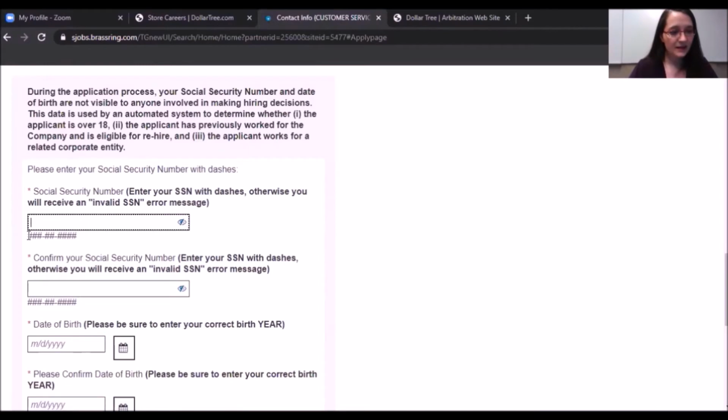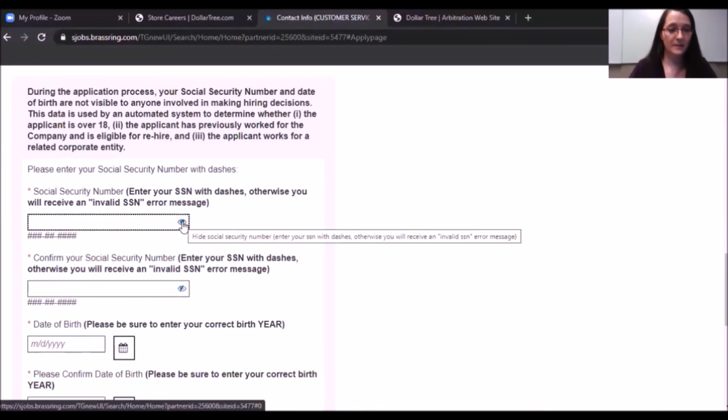Please note that underneath it, it shows you the format that they want this in, and it includes the dashes, which means you need to include the dashes when you type it in. If you're not sure what you're typing and having trouble keeping track of it, you can click the little I here. The I will show you what you're typing.